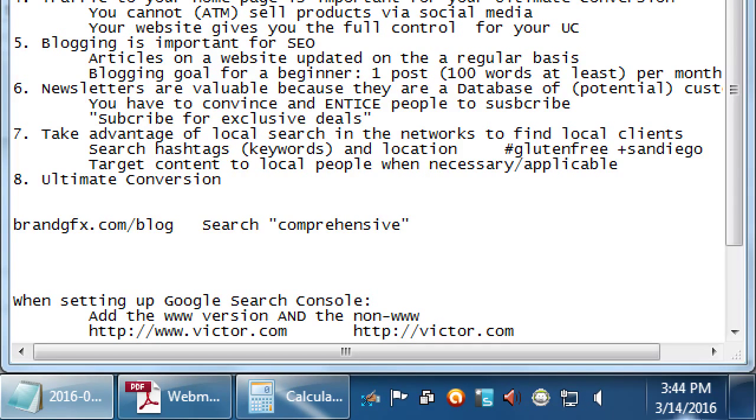Which one you do first or second doesn't matter, but you should do both, because technically Google sees them as two different websites. That's known as a subdomain. Some people might go to your website by typing www.victor.com, and some people that live in the 21st century will just type victor.com. So Google will tell us both bits of data, so we should set it up.